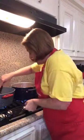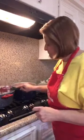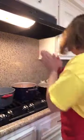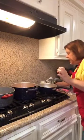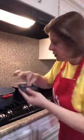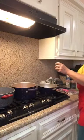Okay, this one's done. Off, off. Before I put my cereal in, I am going to put a pinch of salt in both of these. I'm telling you, it's magical. I know you may not have done this, just a tiny pinch. And then we're also gonna put in a teaspoon of vanilla from Cindy's Kitchen.